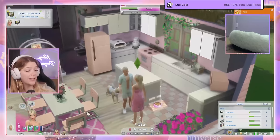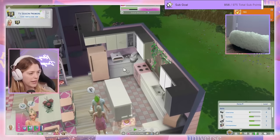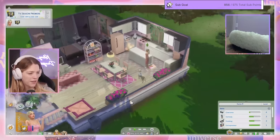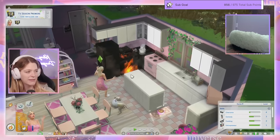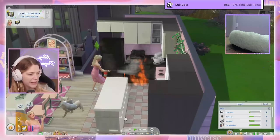I literally said, no, she won't burn down the house. And this is immediately what is happening. Okay, well, Barbie's going to extinguish it. Barbie discovered some fire. Ken, help me, Ken. No, Ken has run out of the house. Okay, bye, Ken. Barbie will take care of it. This is the most iconic Barbie thing. Get it done. You got this, Barbie.